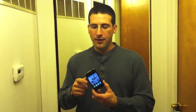Also, I've heard reviews about the antenna around the Verizon phone. Some people have had problems with lost or dropped calls. I haven't had any problems. I have a little bumper that I've put on it, and with the bumper, I've had no problems at all with it.